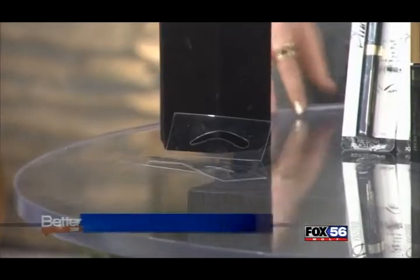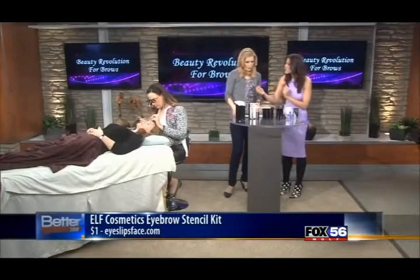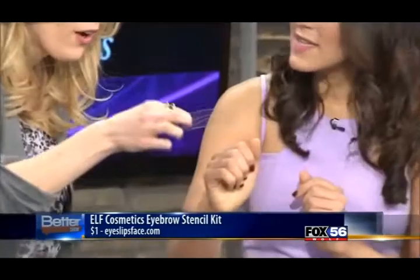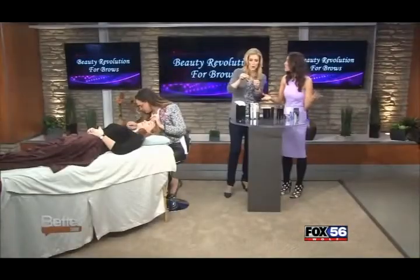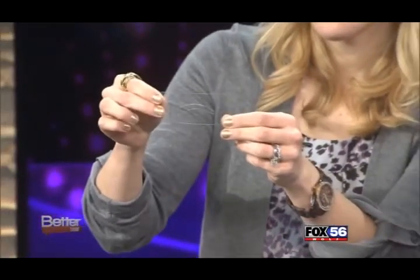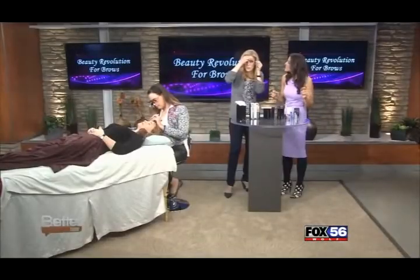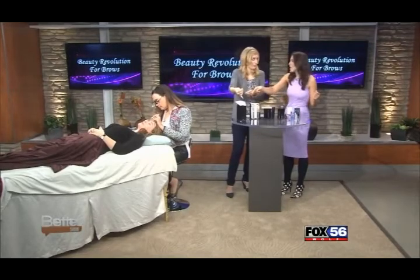Okay. If you're on a crazy budget, this is really great. This is from e.l.f. Cosmetics. It's their eyebrow stencil kit. And what it gives you are these little plastic stencils. There's 4 of them. So you pick which one matches your eyebrow most closely. Right. You put it right over your eyebrow. Then you can put some brow powder over it. So you literally just put it up there. Exactly. Or brow pencil. $1. $1. That's amazing. Right. And you won't have lopsided brows anymore. No more wine and plucking.